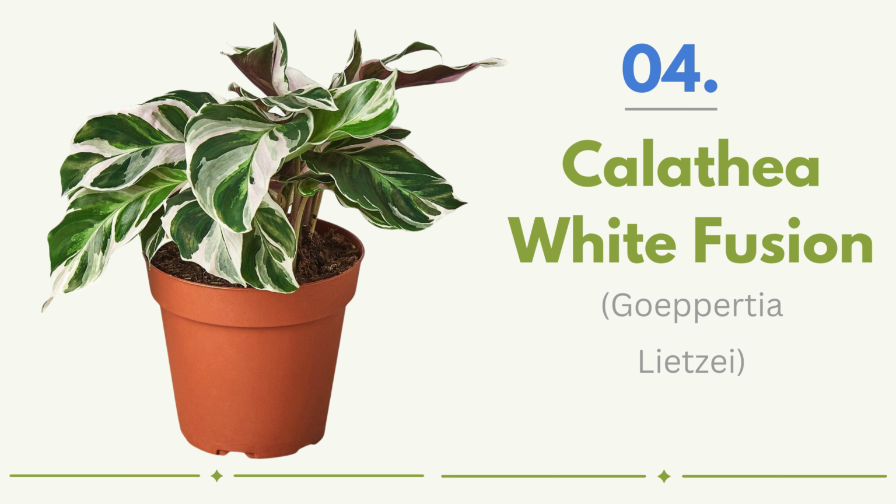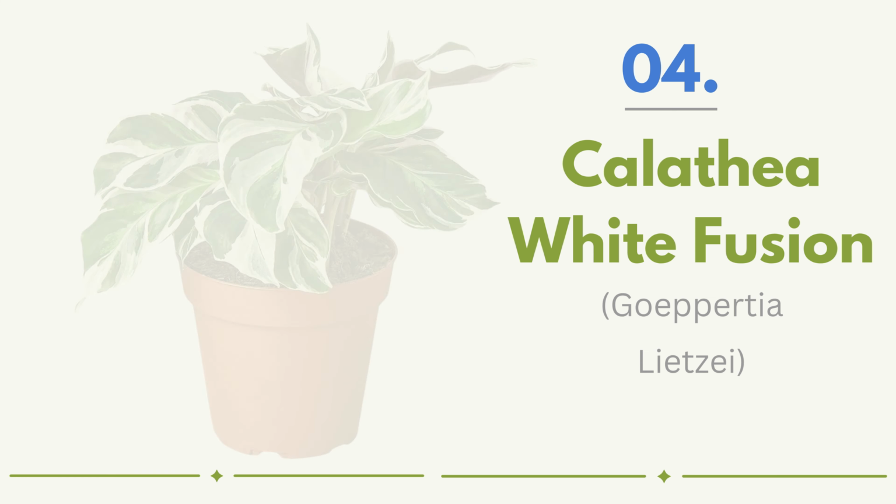Its heart-shaped leaves don't just look good in photos, they actually move throughout the day in response to light, a trait called nyctinasty, which makes it feel like it has a life of its own. If you're looking for a plant that turns heads and adds an exotic vibe to your collection, the Calathea White Fusion is a stunning choice.